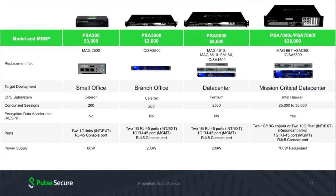Okay, here we're going to look at the models. So what we have is the PSA 300 and the PSA 3000. These are pretty much equivalent boxes with different form factors, and that's important because we have customers that want to deploy something in a rack, and then we have some that want to deploy it on desktops or maybe wiring closets in branch offices or even retail spaces where they don't have a conventional rack, but they want to be able to provide all the services we can provide.